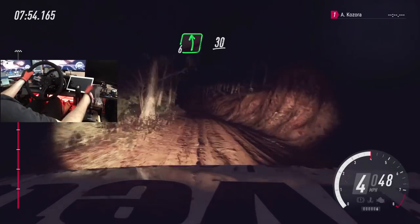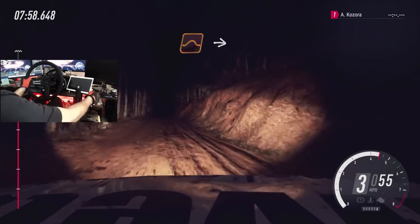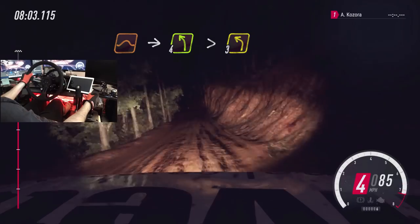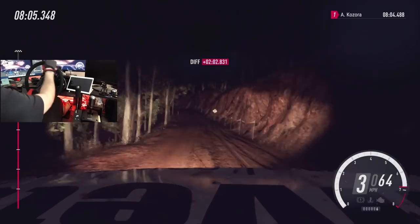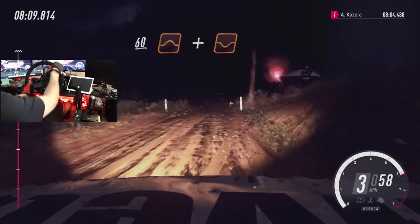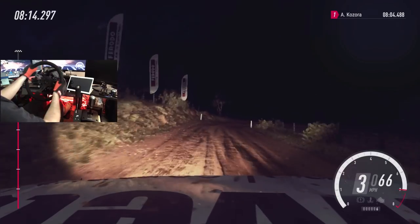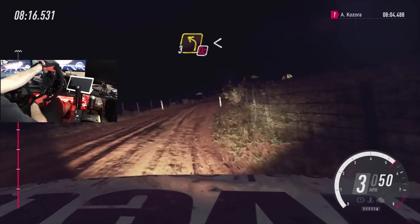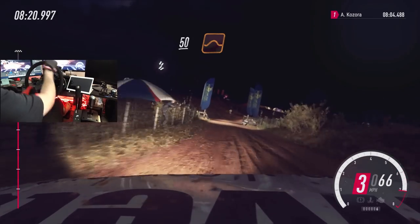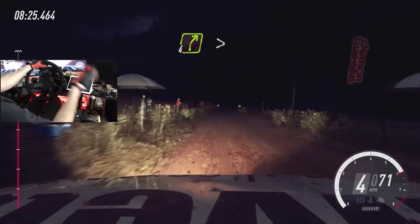30. Six right. 30. I can barely see. This is jump into four left. This is treacherous. Through narrow gate. Never run this stage before at all. In the dark. Oh. Two right tightens. Oh. Something's out of whack. Steering wheel is not straight right now. I think I just totally knocked something out of whack on this car. Over a jump, 80, tarmac, four right, tightens, gravel.